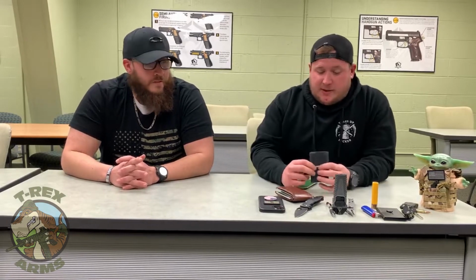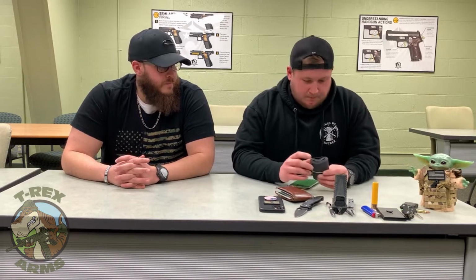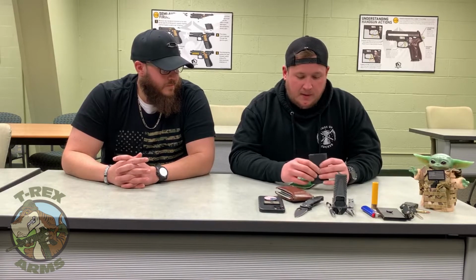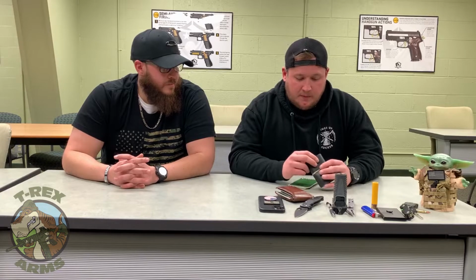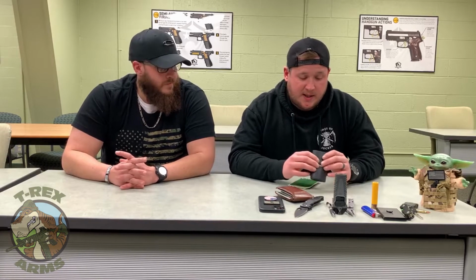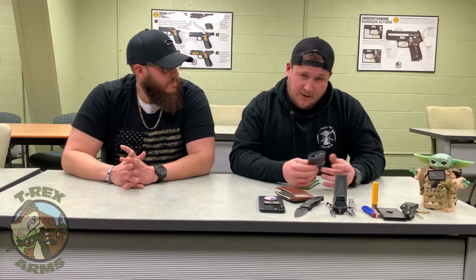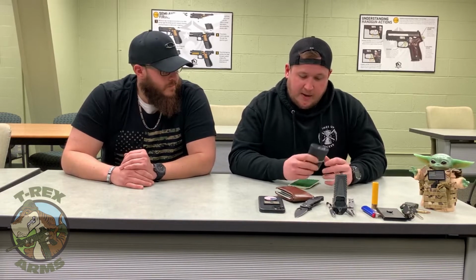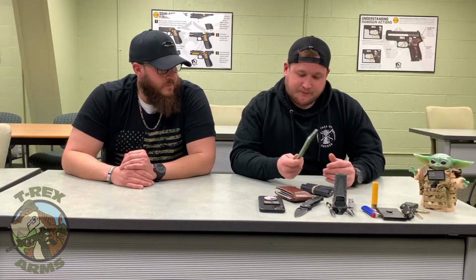In my back pocket, I also carry the SWAT-T tourniquet. I definitely like this one. It's super small, nice, compact. I like it because of the variant sizes that it offers. It's also a lot easier to carry than, say, the CAT tourniquets. I do carry those as well in my bag, but this is the one that I decide to carry on my person. And then your good old handy dandy Write in the Rain notebook.